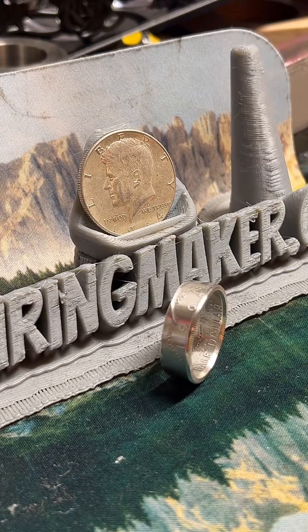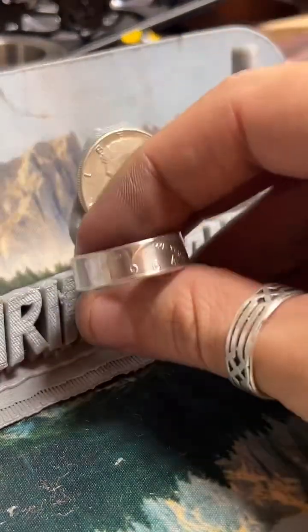Yes, I can do matching wedding bands. I have in the past as well. What I recommend for that is like a 90% silver quarter for her and a 90% silver half dollar for him. They come out looking really nice.